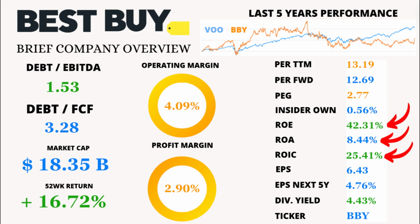But let's look at something more promising: return on equity. Best Buy boasts a stellar ROE of 42.31%. This means they're generating great profit from their equity. And speaking of returns, their return on assets is 8.44%, and return on invested capital is 25.41%. All these numbers show that Best Buy is doing a fantastic job at turning investments into profits.